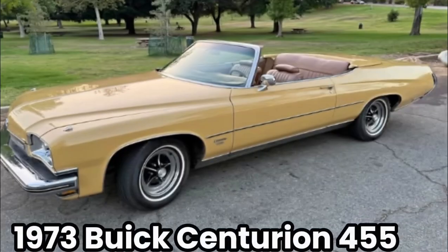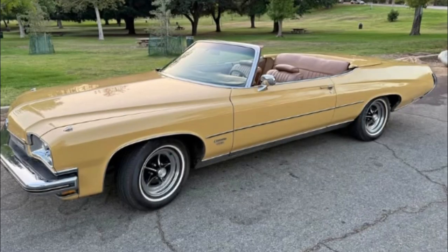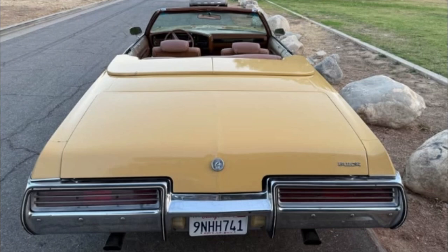Number 2. The 1973 Buick Centurion 455, priced at $14,900, and located in Sylmar, California. This is a big, bold piece of American open-air cruising from the early 1970s. Under the hood sits Buick's legendary 455 cubic inch V8 engine, paired with an automatic transmission. The car shows 120,000 miles on the odometer, but it's still a strong runner. You can start it up anytime, and it's ready to drive.